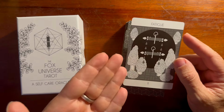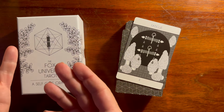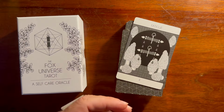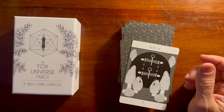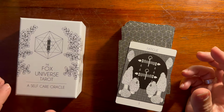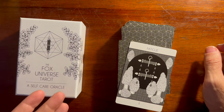This is fatigue. And by the way, this deck is for people that are going through emotional issues. So if they just, for example, had a breakup, if they are maybe going through addiction problems, it's supposed to help you pick it all up and put it together. It didn't do any of that for me. And I'm not going through those sort of issues. But when I saw it online and I saw it advertised, I thought, what an interesting concept, right? It's like a tarot with an oracle.